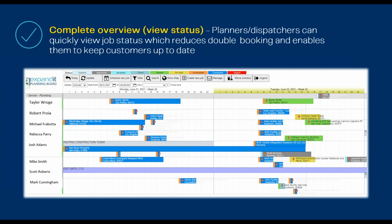From the planning board, the dispatcher is able to see the status of the planned visits that have been scheduled to the technicians. As long as the mobile device is online and has service, the visit status is updating on the planning board. This gives the dispatchers a quick glance of the schedule and statuses of those visits.